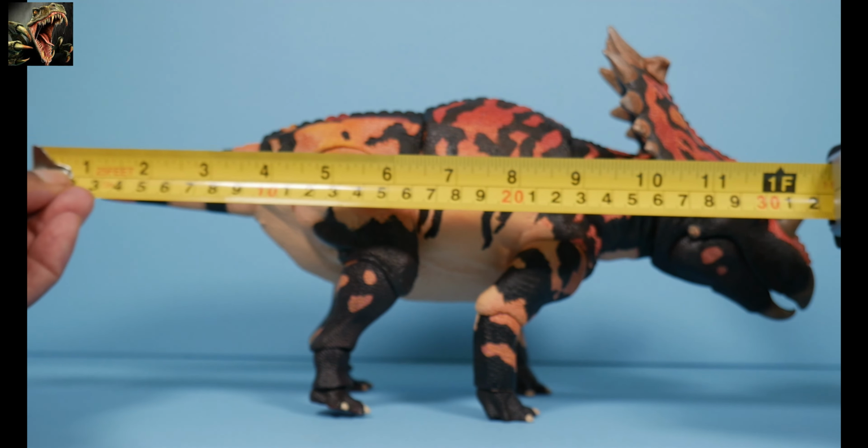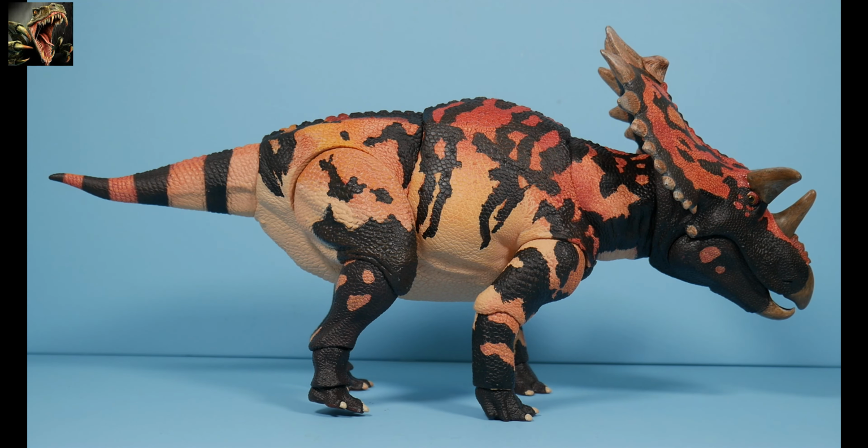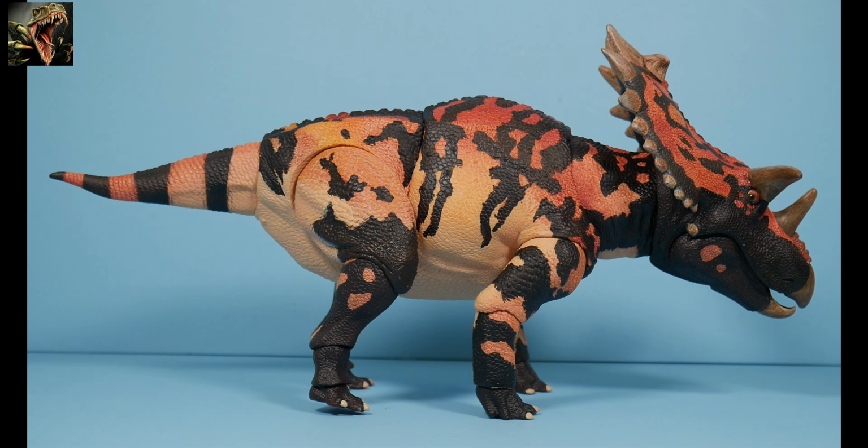He's a pretty nice sized boy here. So from tail tip to beak, our Utahceratops is 14 inches long. And doing the calculations based on the 1/18 scale, that would put this guy, if it was a living animal, at around 21 feet. So it's in there, give or take. So that's pretty good there. So yeah, it would be representative of a 21 foot long animal. That is our Utahceratops. Let's get our guy up closer so we can check out that head sculpt and the rest of him.